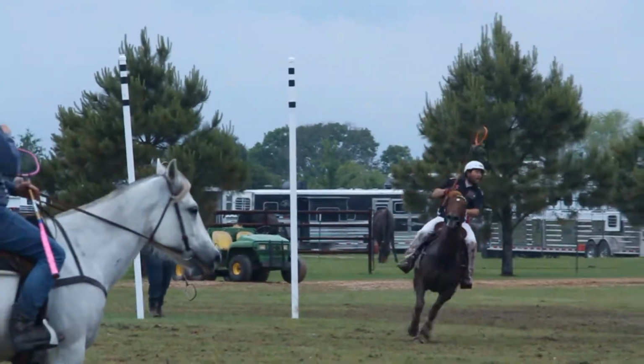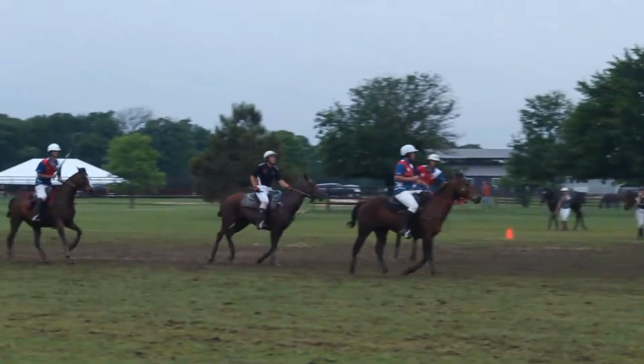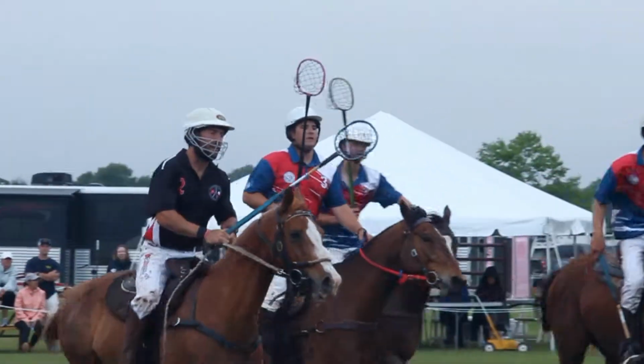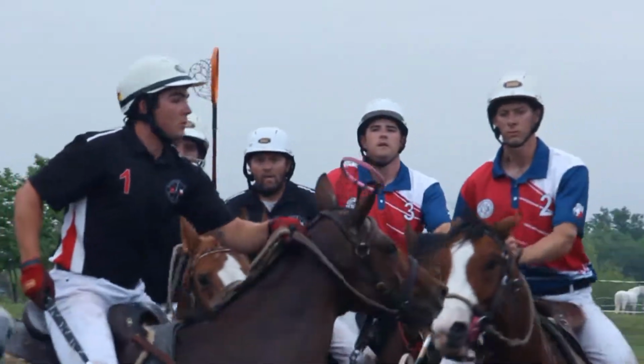Wait. We have time also. Oh, hit down. Hit down. They're calling it a good goal. That was a hit down on the shot. That's a good goal to Lone Star side. That puts them in front by 3 now. Put them home. Out the front, baby.